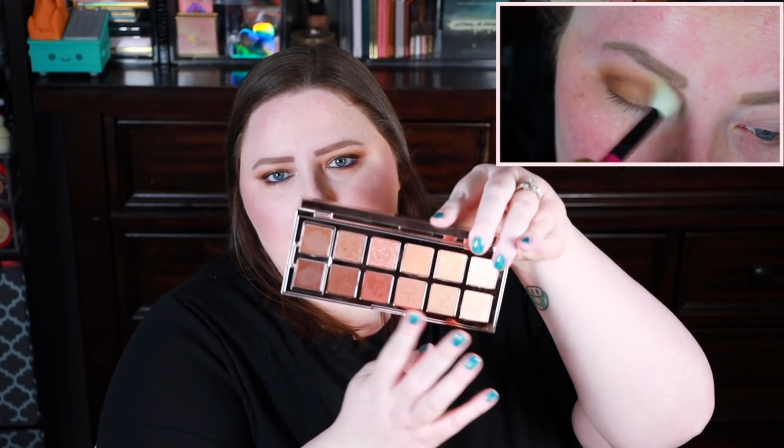Now I'm going to move on to the mattes in this palette, which is primarily the bottom row. So these 4 shades over here. These are amazing as well. They're pigmented, they blend effortlessly, they have great longevity, they literally do the work for you. I think, again, the creams and the mattes in this palette are just fucking standouts.